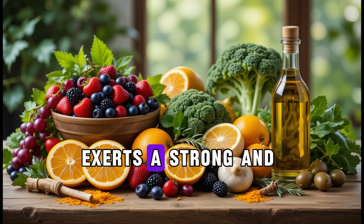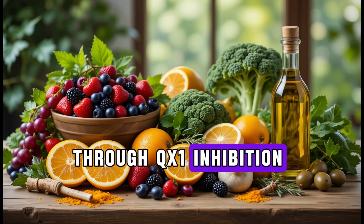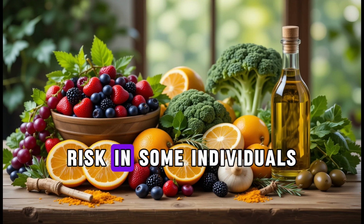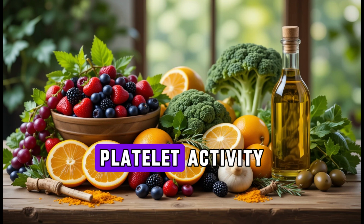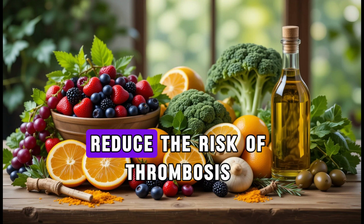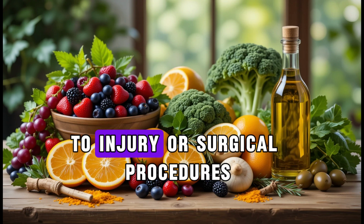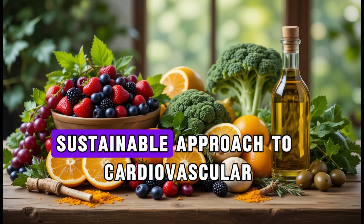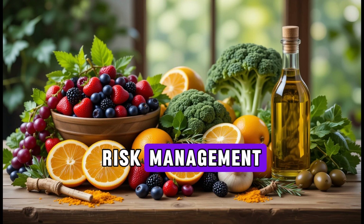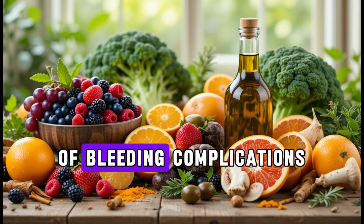While aspirin exerts a strong and irreversible inhibition of platelet aggregation through COX1 inhibition, leading to increased bleeding risk in some individuals, these foods offer a more moderate and reversible modulation of platelet activity. This allows them to reduce the risk of thrombosis while maintaining the body's ability to respond appropriately to injury or surgical procedures. The net effect is a more balanced, sustainable approach to cardiovascular risk management, especially for individuals who are sensitive to pharmaceuticals or at higher risk of bleeding complications.